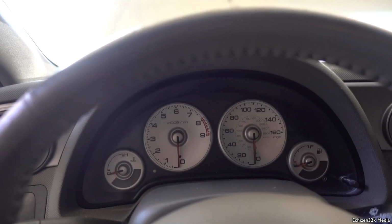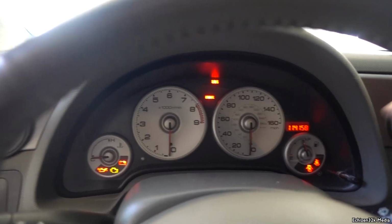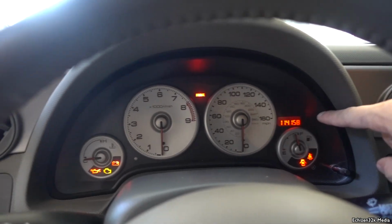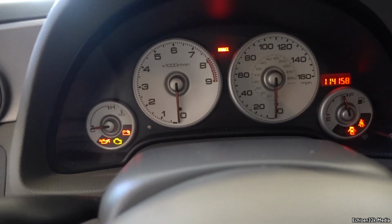So we're gonna start up the car real quick and just let it idle for a few seconds. And yeah, original, let's see, 114,000 miles. I got it with like 113 something, but I drove it about 6 hours back to my house. Yeah, I love the gauge cluster, how it sits on the RSX. Let's start it up real quick.